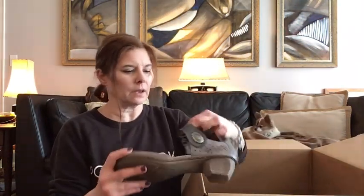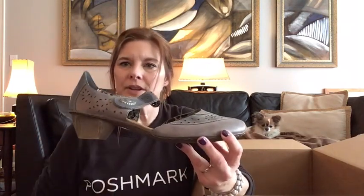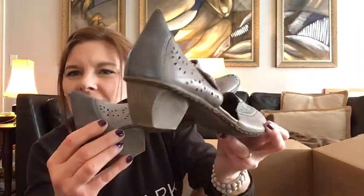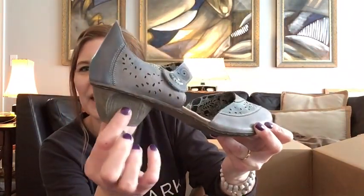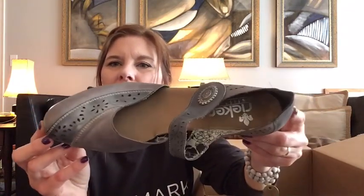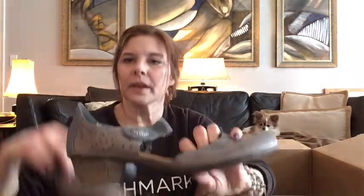We've got some Rieker anti-stress. If you have stress, I guess you need these shoes. Anti-stress. These shoes are stress-free. Anti-stress shoes, so they're probably just like a comfort shoe. The heels are very interesting. They're almost like a concave, I don't know, it's hard to describe. They're cute. They got a lot going on. There's some cutout detail here. Oh, it's hook and loop closure. So hook and loop closure, gray.